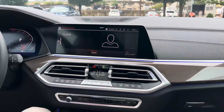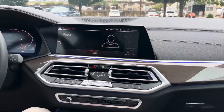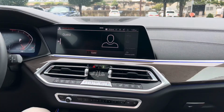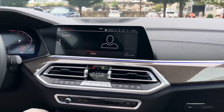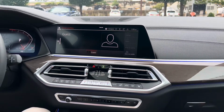It happens more often than you would think, and if you do grab a secondary key that's not linked to your profile, it'll load in the guest profile or maybe somebody else's profile that's linked to that key, maybe a secondary driver. So that is the common issue number 1, and the solution is make sure you have the right key for your driver profile, because if you don't, it won't load your settings.